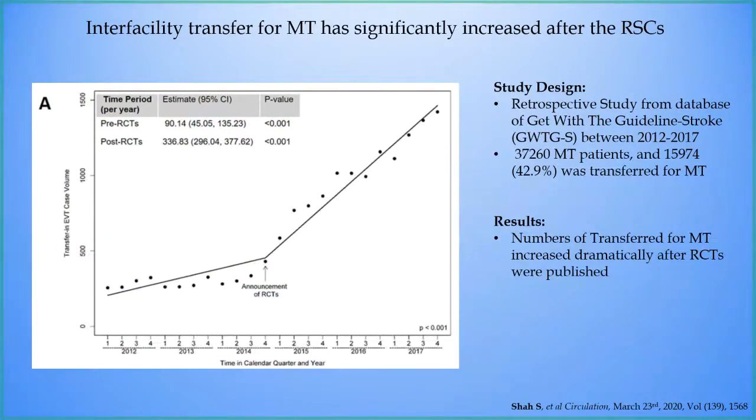This is a study by Satish Shah that was published last year. They looked at the database from Get With The Guidelines-Stroke from 2012 to 2017, at the interfacility transfer numbers for mechanical thrombectomy. As you can see, after the announcement of all those 6 randomized clinical trial positive results, the transfer patients for LVO mechanical thrombectomy significantly increased.